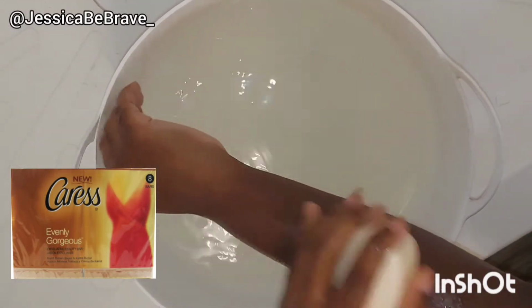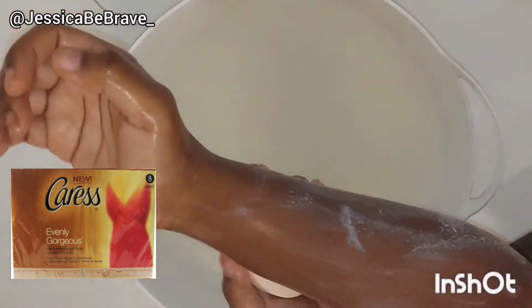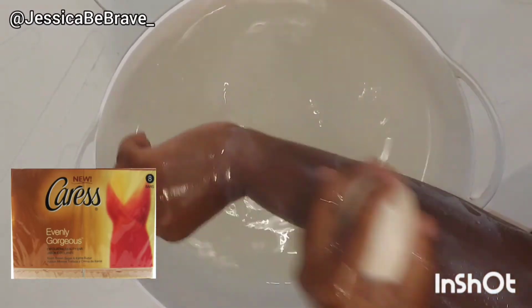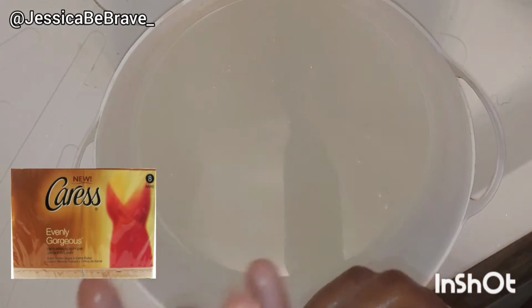It is a mild enough but sweet enough smell to where you could use this for everyday use, or you could use it for date night or special occasions. It does not smell diluted at all.